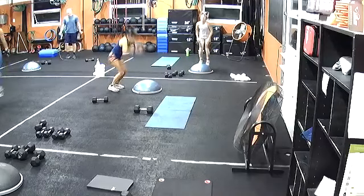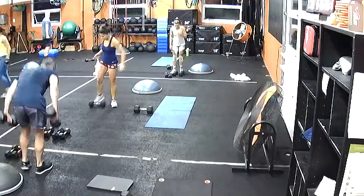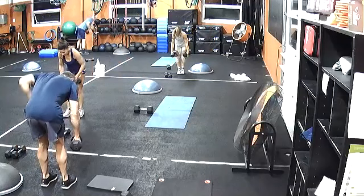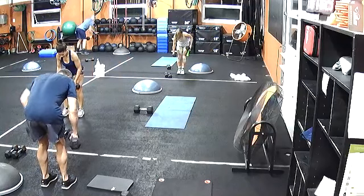Getting that heart rate up. All right. Now we transition to our bent over row. Find those weights. You can do a single side, do one side. You can go back and forth with 2 weights. You can do a split stance bent over row.